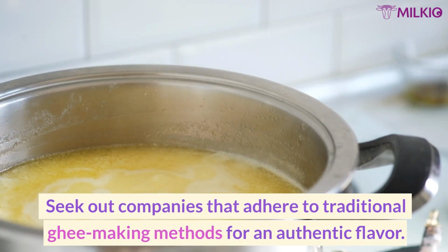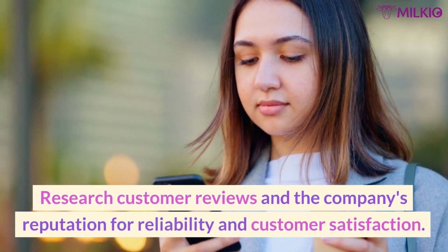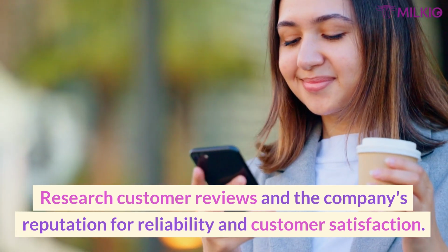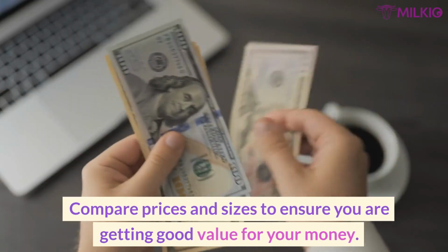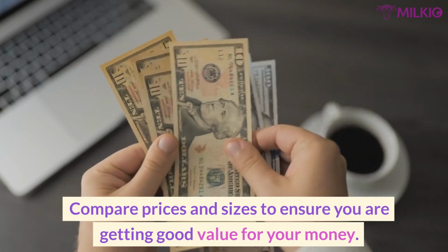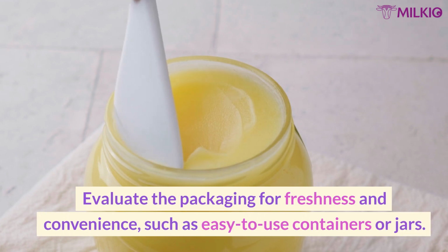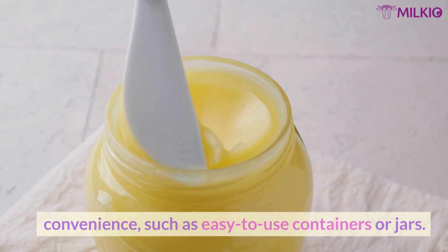Seek out companies that adhere to traditional ghee making methods for an authentic flavor. Research customer reviews and the company's reputation for reliability and customer satisfaction. Compare prices and sizes to ensure you are getting good value for your money. Evaluate the packaging for freshness and convenience, such as easy-to-use containers or jars.